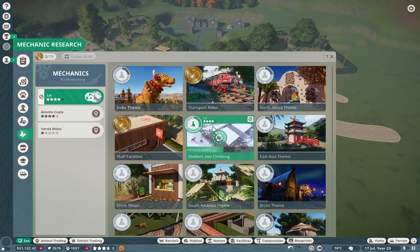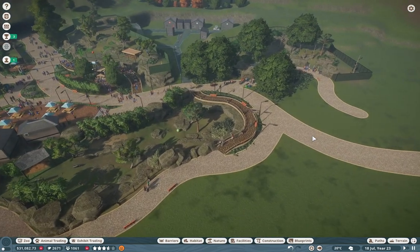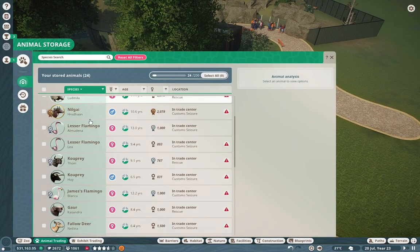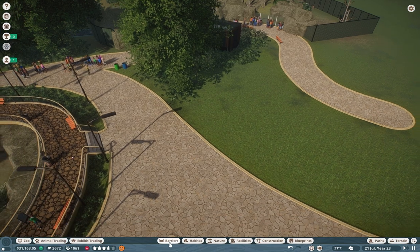So I did start some work on shelters and climbing just because I love pre-built climbing frames, so hopefully we can get something in terms of that. But I'll tell you what, let's actually look at what we have in our storage. And we could do something based off of that, like the 9-banded armadillo. We can have this kind of be like a North American trail, actually.